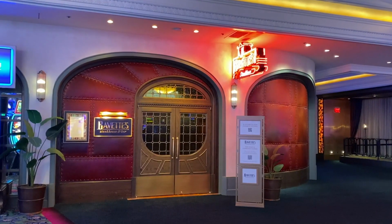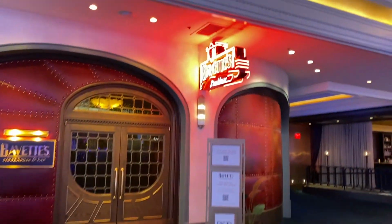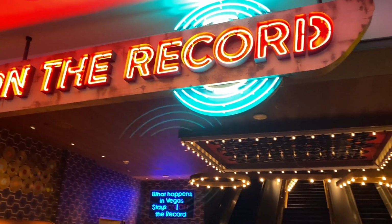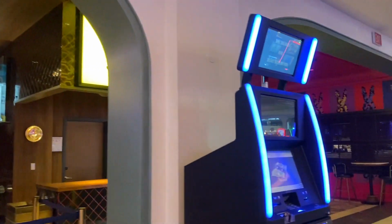Like I said, this is one of my favorite collections of restaurants in a hotel on the Strip. So here goes. Of course, there's a beautiful steakhouse, Bavette's. Just look at the entryway. Doesn't it just make you want to eat a steak? It does for me. On the Record is the live music venue. They have DJs here as well, right off the casino floor.